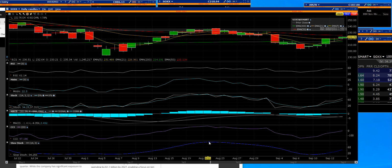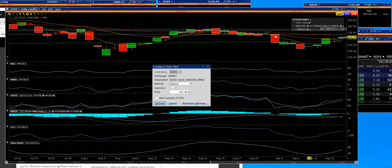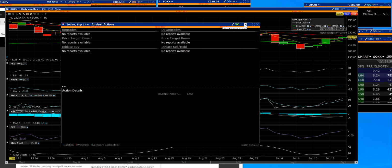All right, so this rally is day 5, and we can go 7 days. We know that, but we have short-term resistance even right here. I'll draw a trend line because I want you to see it, right at the top of that bar. This is the big downside bar that happened right there. Okay, and we can clearly see I activated that alert.